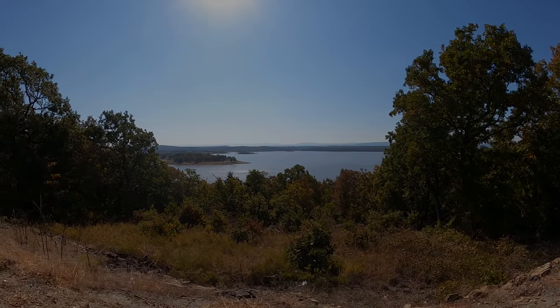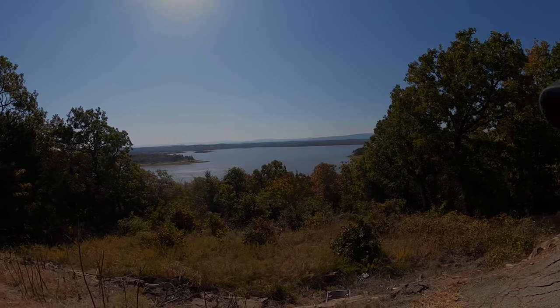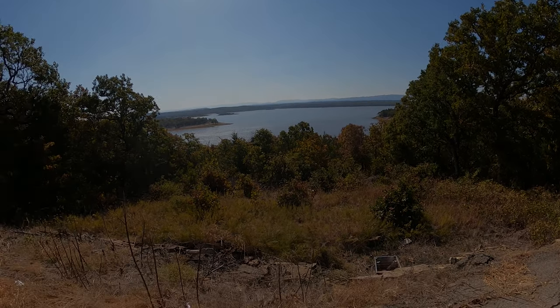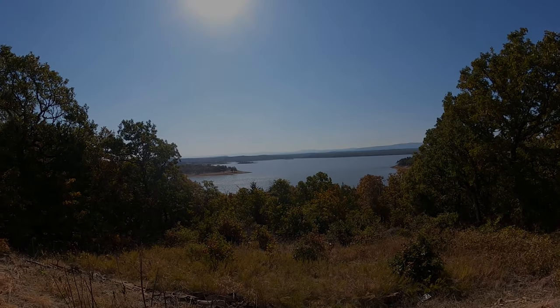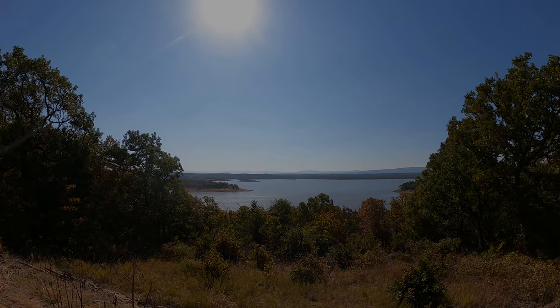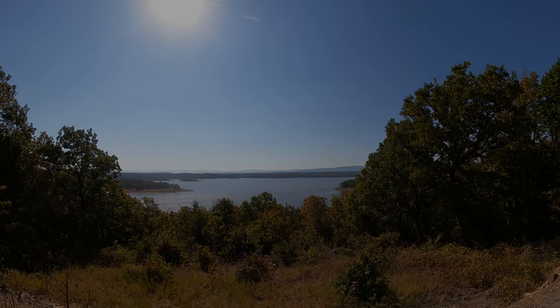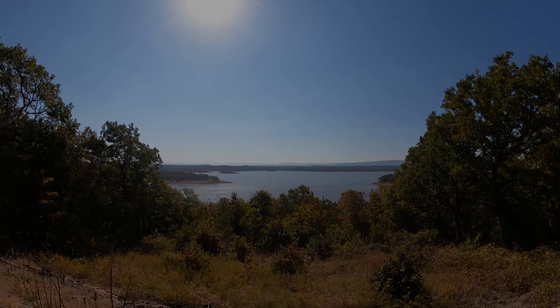We are at the observation point. It's about as high as we can get and see the lake. You gotta be careful, the wall is collapsing. Man, I don't know how well the skyline is gonna come out on the video, but man, this is just awesome.